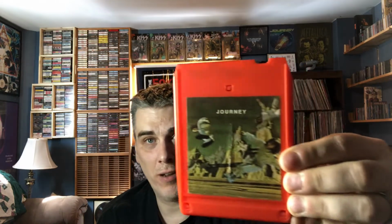I'd never even seen it for sale. Since then, I've seen it, I think, exactly twice, and once I was able to snag it off eBay, and one that's in excellent shape. This is the debut Journey album from 1975. US copy, this pretty red card here. I was so excited to get this.